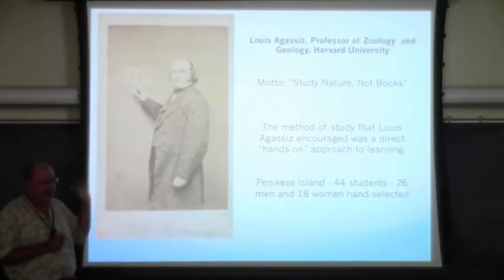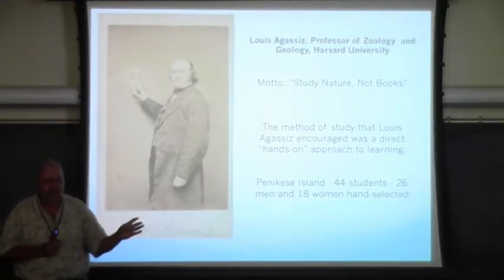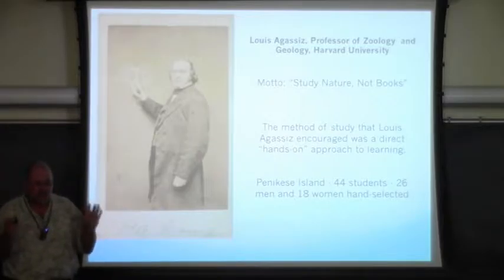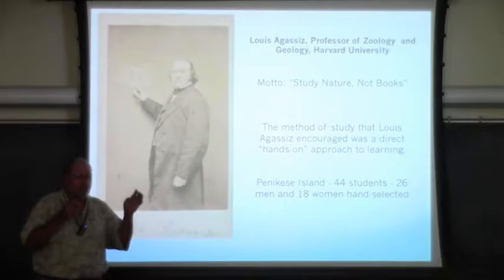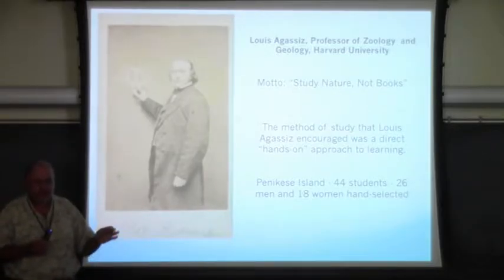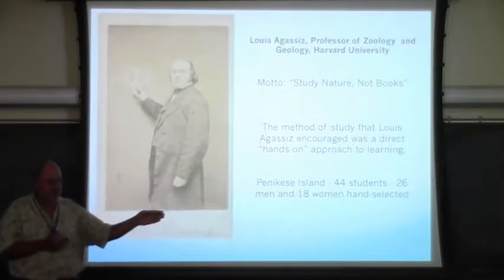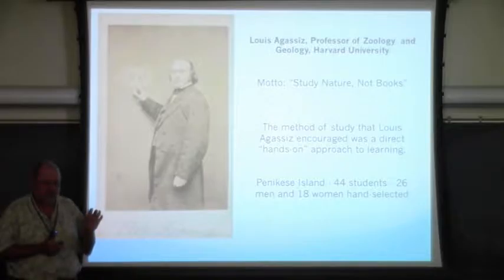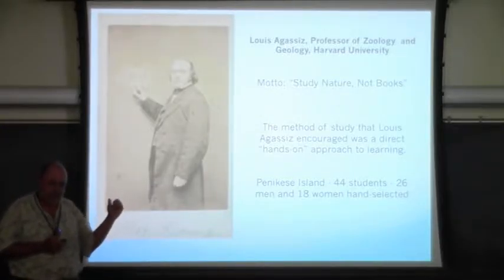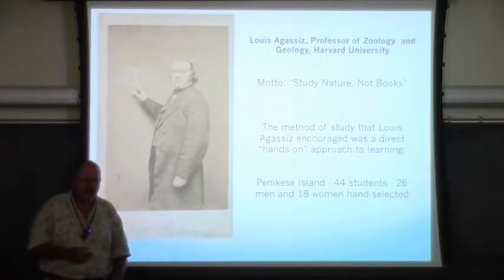And Louis hand selects 44 students. 26 are men and 18 are women. This is going to be a watershed moment for women in natural history, because Louis is savvy to using the media, and this is one of the reasons. So Louis invites these newspaper writers, the journalists, to come and visit the seaside laboratory on Penikese Island while it's being conducted, and they write up stories. They put them in the newspaper.